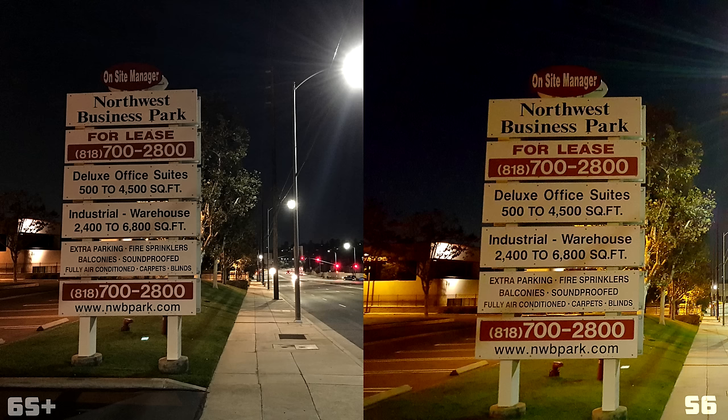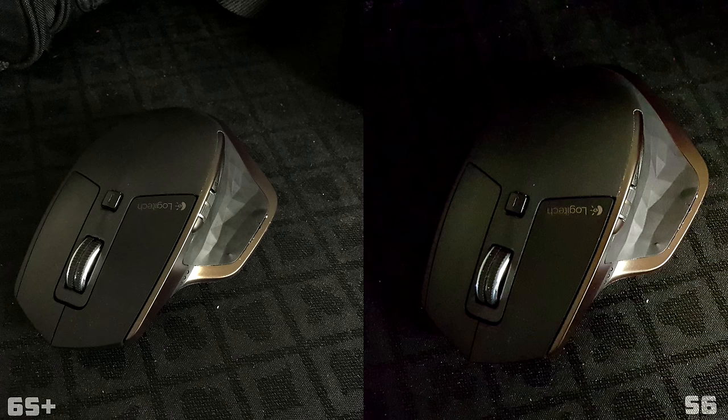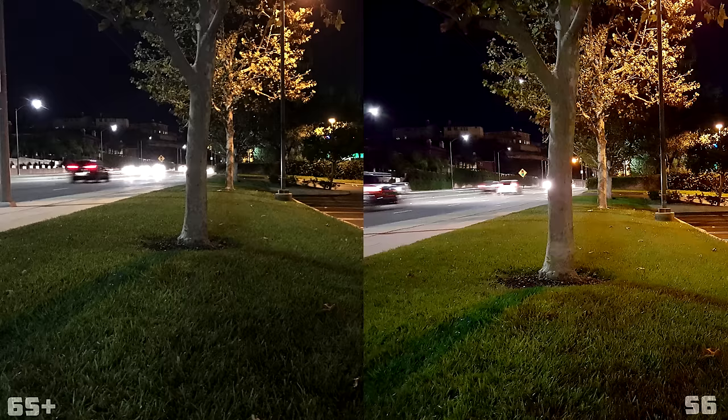Here's a picture of the billboard sign, but cropped in 100%. You can see that the word deluxe is a lot sharper on the 6S Plus. Same thing for indoors, you can see the entire Logitech mouse, whereas some parts are darker on the Galaxy S6. Also, when it comes to motion, the 6S Plus does a much better job. The shutter speed is much slower on the S6, which results in more motion blur, so without question, the 6S Plus takes the point for low light pictures.